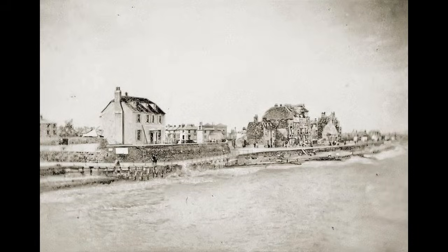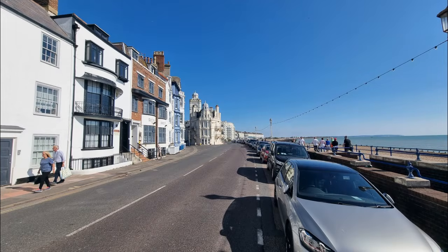We arrive at Eastbourne Sea Houses, located near the Albion Hotel. Some of Eastbourne's oldest buildings, some lost to time. However, some still stand today, as we can see.